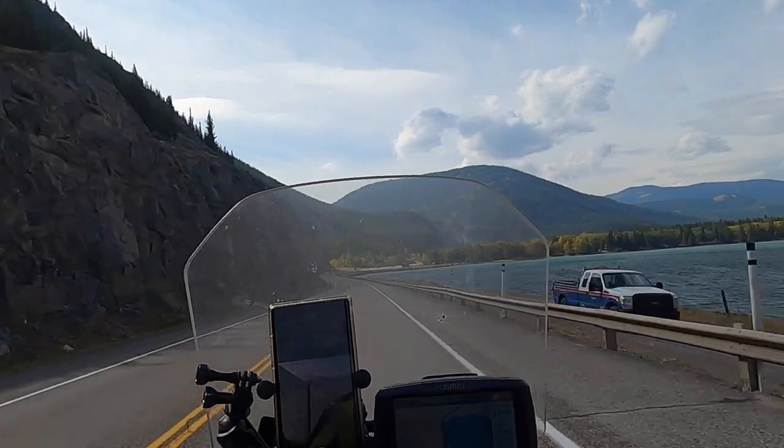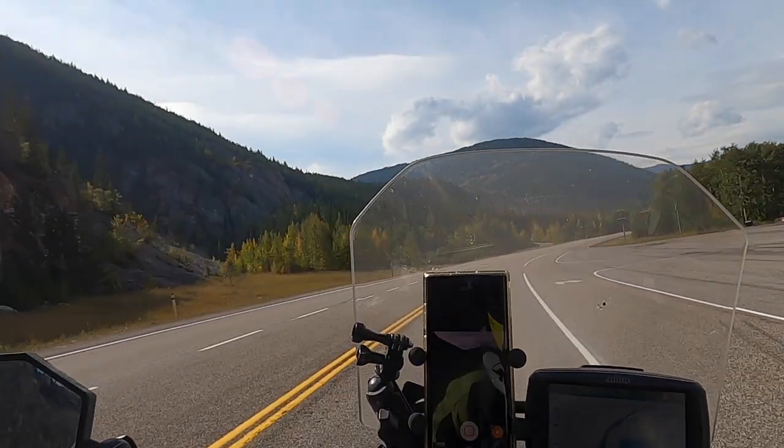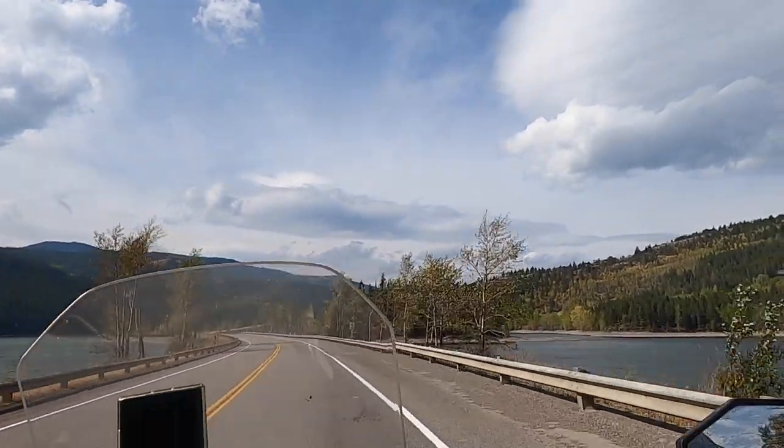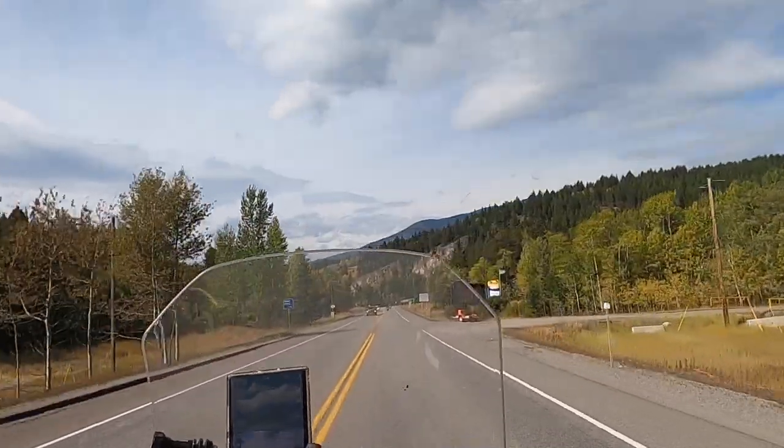Wow, the wind is powerful. So we are almost approaching the British Columbia border. So there is in front of us British Columbia.